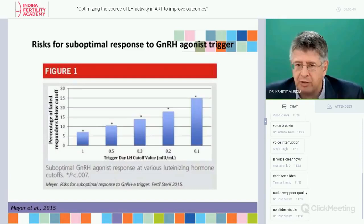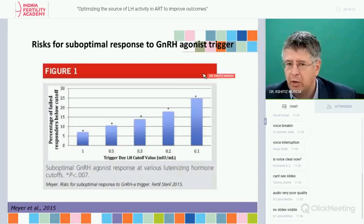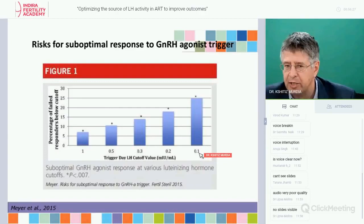Otherwise, either the patient didn't respond right to the agonist, or the person who does the pickup doesn't know what he's doing, or there's something else going on. And I think that's what's happening. What they realized is that there was a clear correlation between the risk of a suboptimal response and LH levels at the end of the stimulation when you trigger. If you had a non-existent LH level, there was a 25% chance that these patients had a suboptimal response.